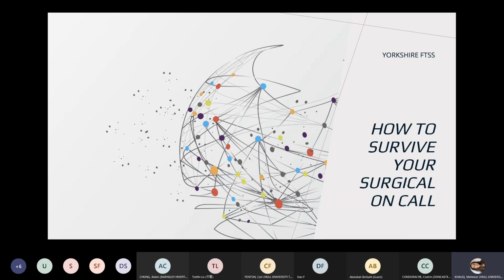And I think it'll be helpful for anyone, even if you are a medical student, F1, F2, even some core trainees. Probably less helpful for registrars, but it's a good starting point. Okay, so we'll crack on.